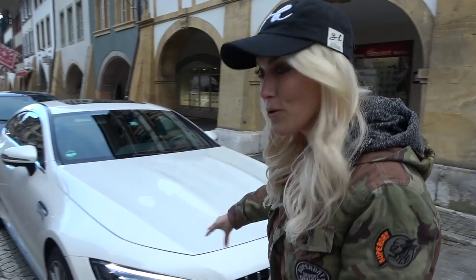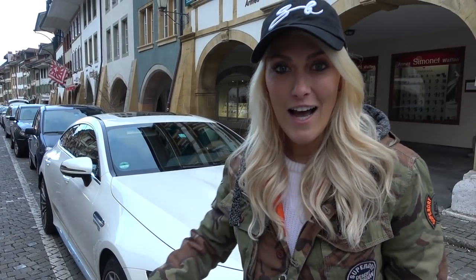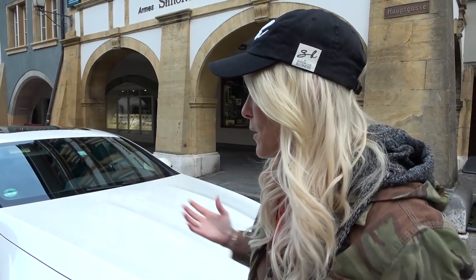Here I am with this incredible car, the new AMG GT four-door. The cool thing about this car is it has top performance. It actually has the most powerful engine out of the entire AMG series, and it also has long distance comfort. So it's like the best of both worlds combined. And this is what I've been driving around in Switzerland for the last couple days, and I want to show you what this car is all about.